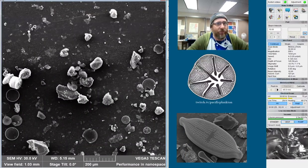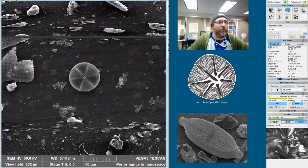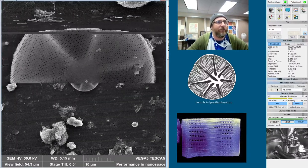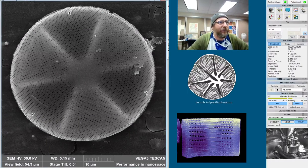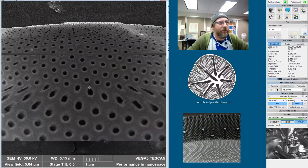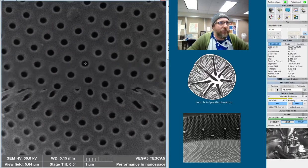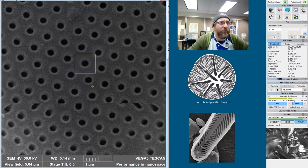I saw a nice Actinoptychus, and I thought, oh, that's going to be a good shot. Almost nothing on it, and it's an internal view, a nice, clean, internal view. The pore coverings are missing, so it's slightly dissolved. That's probably a product of it having been a little bit older. It probably was on the bottom of the ocean and got picked up and carried into the plankton, so it probably wasn't living when the sample was collected.